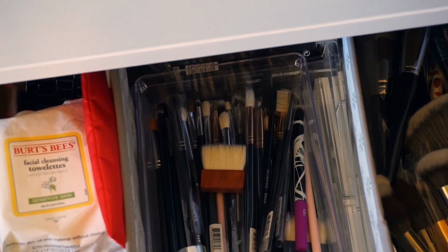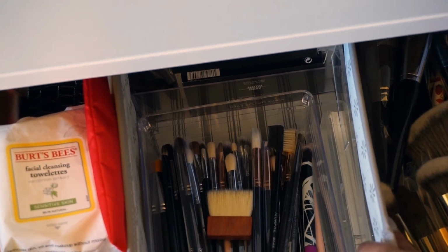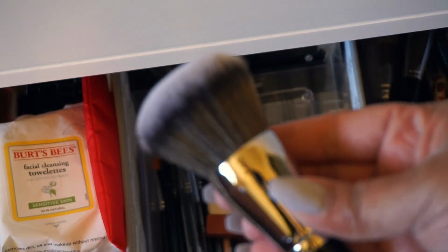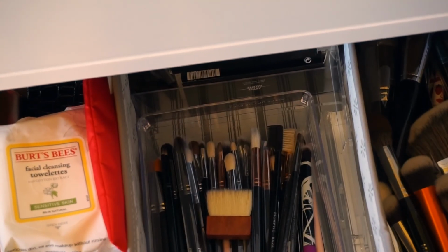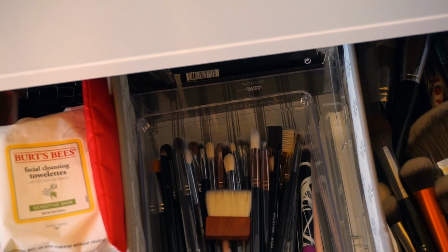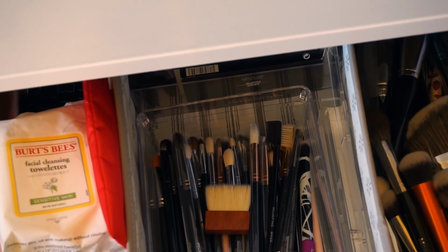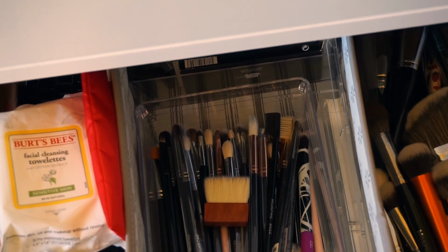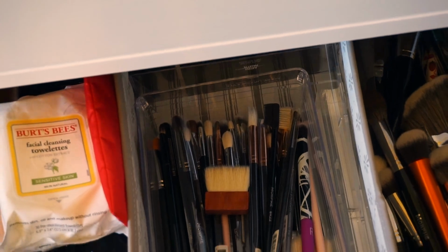So for brushes, I have mostly Morphe in here. I do have a few Tarte and a few ColourPop. This right here, the original Elite, if you've been watching me for a while, you know this is my favorite brush. I do have some Real Techniques. But yeah, that's all that's in these drawers. I'm sorry if this video has come out a little messed up, but my camera just isn't wanting to cooperate with me today. And lighting, I'm still working on. But yeah, that's all I have.